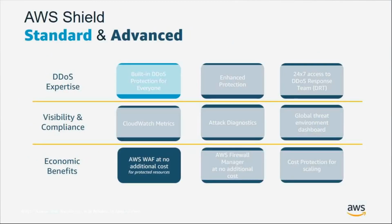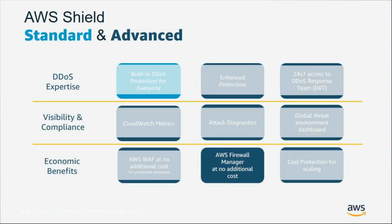So diving into some of the economic benefits, AWS WAF actually comes at no additional cost with Shield Advanced. AWS Firewall Manager comes at no additional cost as well. Now, we haven't talked about this, but in general, Firewall Manager is a service that helps you manage WAF and your web access control lists across various accounts and across your entire organization for simple management from one centralized location.